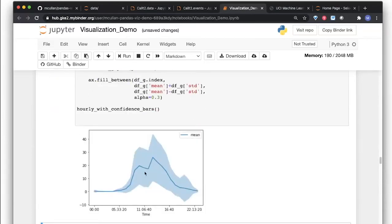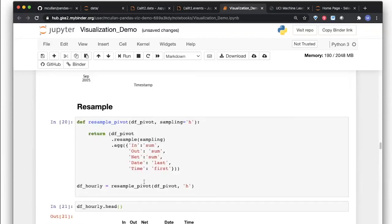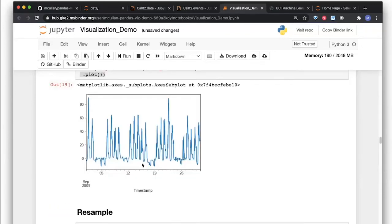Of course, maybe we're not really seeing the whole picture here because we have taken an average day over every single day we have. And is that really appropriate? I mean, we saw in this plot above that weekends certainly are very different from the weekdays.